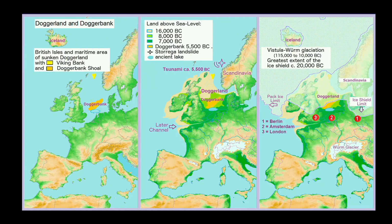So here is a scientific reconstruction. Again, we don't have to go into the details, but the map on the right shows the extent of the ice sheets during the last major ice age. And once the ice sheets melted off, there was, of course, water rising, and then Doggerland drowned, and we still have the Dogger Bank out there, an elevated area in the North Sea that was on land some 6,000 to 7,000 years ago.